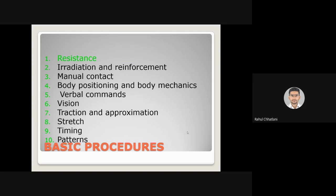So coming to the first, that is resistance. What is resistance? Can someone tell me? You can unmute yourself and let me know or write in the chat. Obstruction given during a movement. Okay, instead of obstruction, I would say it is a force, a force given to oppose something. Resistance means to oppose. I am taking a lecture, you don't want me to take the lecture, you will oppose. That is also termed as resistance. A patient is doing some movement and you oppose that, you apply force against it, that is also termed as resistance.